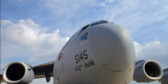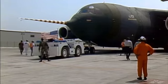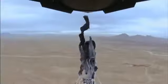Now, we bring you the inside story of a plane that battled more than a decade of controversy. Members of Congress are asking, is the American taxpayer getting his money's worth? When the Air Force wants to throw its weight around, it sends a C-17.